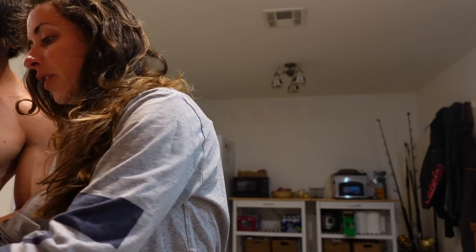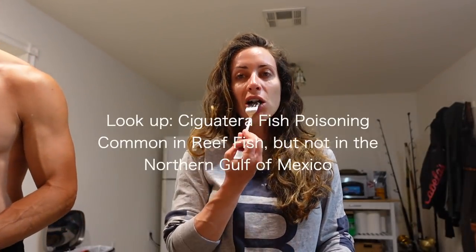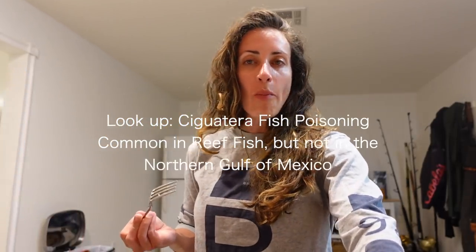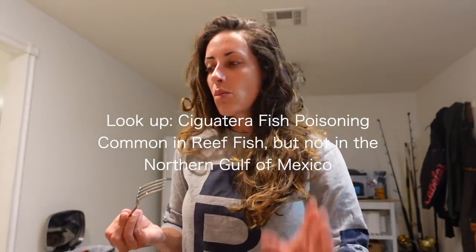I was asking our buddy earlier about ciguatera, which is really common in reef fish. But I don't think it's a problem in the Gulf. No. No one ever gets it in the Gulf. I just know about it because I used to fish in the Bahamas a lot, on the East coast of Florida, where I'm from. I think some fish have it. Mm. These are really good, by the way.